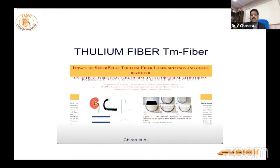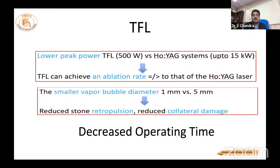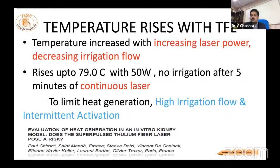This is important, but Chiran et al. have told that such type of unsafe is not there with these small laser fibers. Coming to the operating time, as already told, you have to use less energy to break the stone. It forms small vapor bubbles and collateral damage is less. But one important point is it's a coagulative laser also. It is not like holmium, which is a cutting laser.